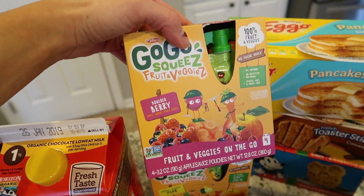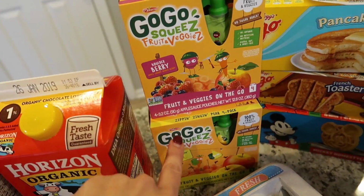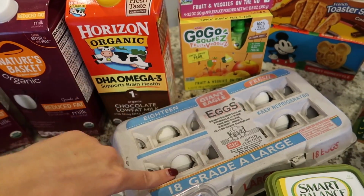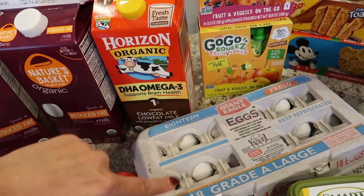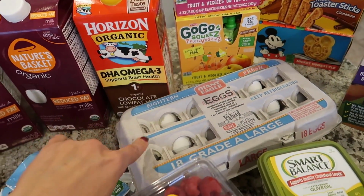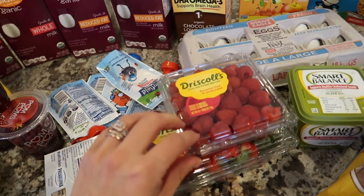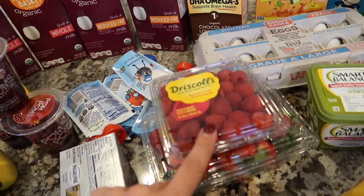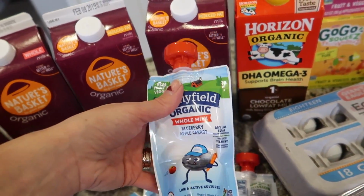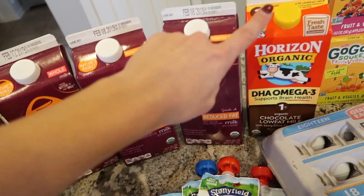These I might use for breakfast or lunch, but if we are on the go, I love these fruit and veggie squeeze pouches. Eggs, of course, can be good, especially on the weekends, not usually during the week. I had to get 18 because of all of the Christmas cookies and some of the brunch recipes that I have to make that require a lot of eggs. I like putting fruit with their breakfast too, so I have raspberries, strawberries. I also have these yogurt pouches. Again, these are really good for on the go and can be used with breakfast or lunch.